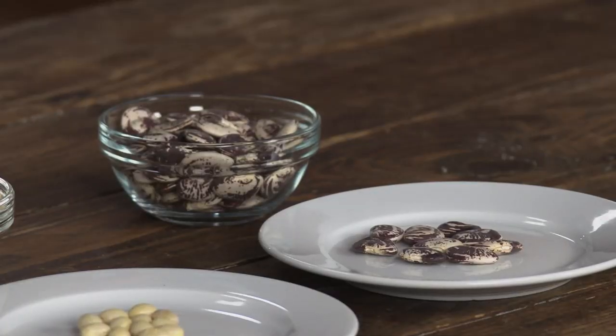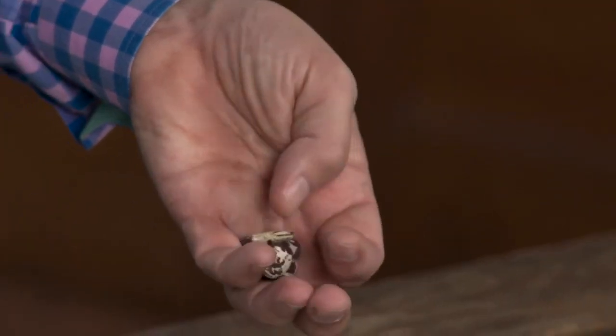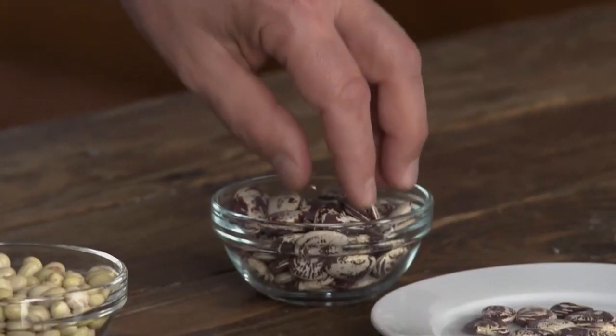Let me start with these from North Bay Trading Company in the Great Lakes. These are Christmas lima beans. They are absolutely beautiful. They have mushroom, vegetal, grassy notes. They'd be lovely in a sort of simple bean side dish.